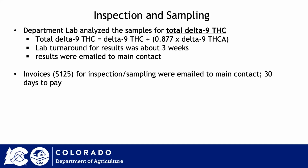We actually use gas chromatography, so it just gives us one reading. We heat it up to 320 degrees or 340 degrees and get our total reading. And the lab turnaround this last season was about 3 weeks. Actually, the 3 weeks was from the time the sample was collected in the field till the time the result came back.